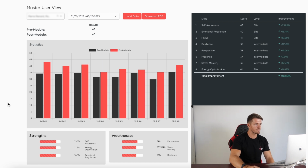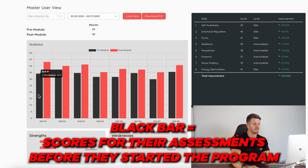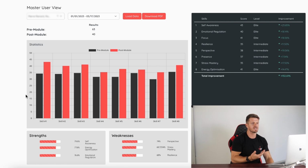Now, the black bar represents the scores they got for their assessments before they started the program. All right, so like I said, before each skill, they take a pre-module assessment, and that will give them a baseline score. This is very important because as they're going through the program, we want to know, are they improving? Are they getting better? Is the time, energy, and focus they're putting into it leading to an improvement in their skills and performance at the tables?